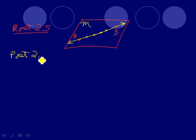Postulate 2.6 says if 2 lines intersect, then their intersection is exactly 1 point. All that's saying is if you have 2 lines, wherever the 2 lines intersect, they always intersect at exactly 1 point.